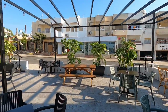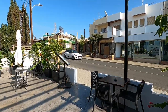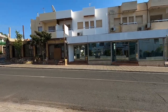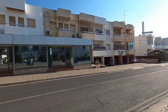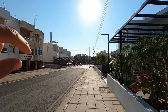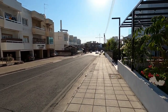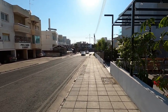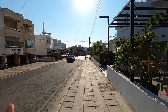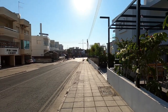Right, and I'll show you whereabouts we are as I head back out to the main road. Here we are. Right, so you can see the main road down here, okay? And if you go down there, guys, and turn left, that's Bar Street. That's where all the bars and the nightclubs are. But it's a fair distance away from this if you're worried about noise. So don't worry about that at all.